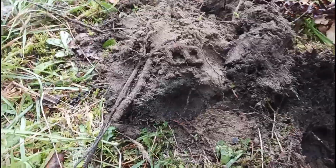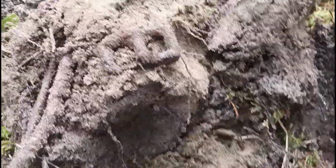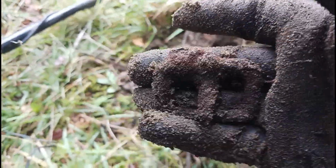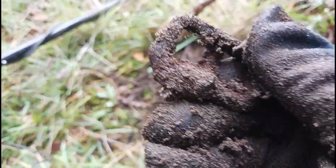Hey everybody, I'm back. I literally just pulled that wheat penny underneath this plug I got right here, down right there, and had a signal here. Just pulled out the old iron buckle of some kind. Believe it or not, that's actually a first for me. Never found an iron buckle before, but super cool. We keep on going.